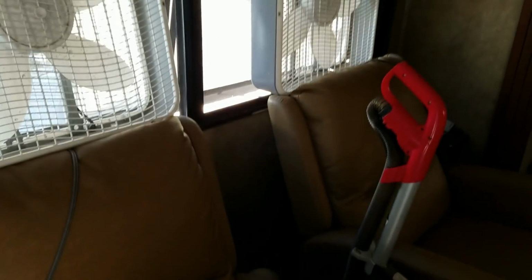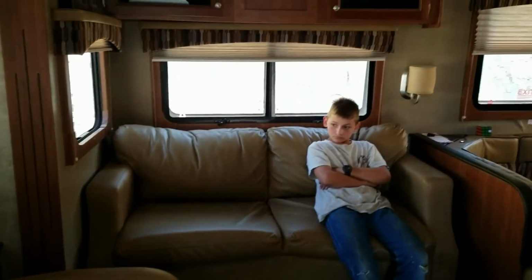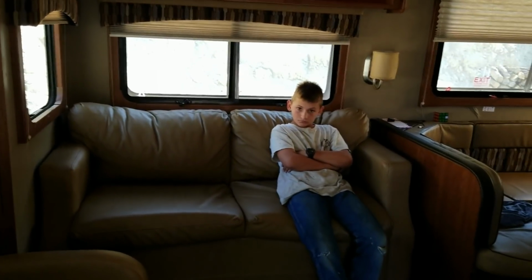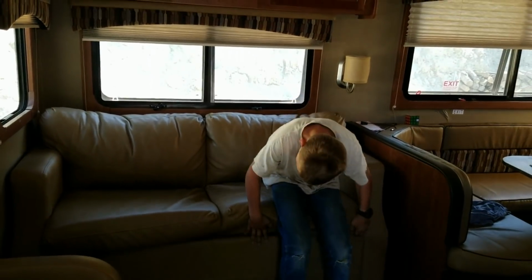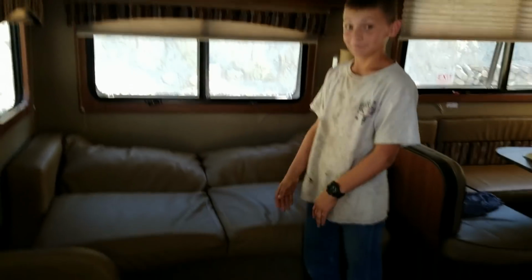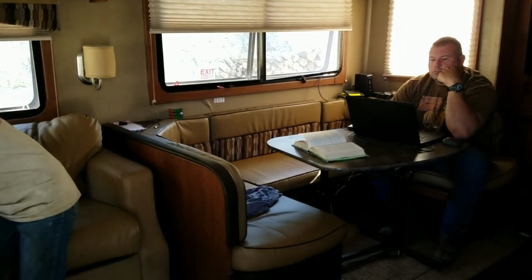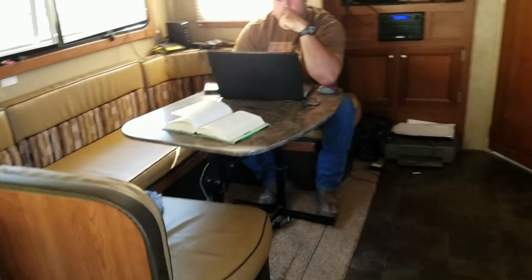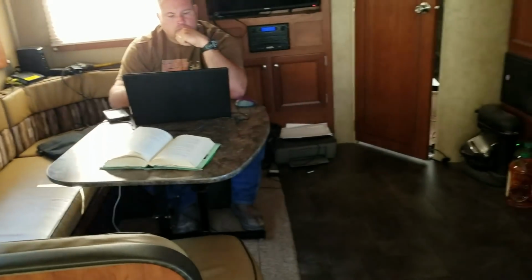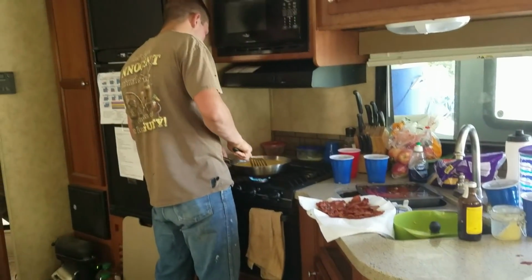Okay, this is what it looks like when you first walk into the trailer. We have two little recliners. We have our couch over here that pulls out into a bed that Tel sleeps on. Kitchen table area where Terrell's working on something, but this turns into a bed for Haley. And then we have our little small kitchen area over here.